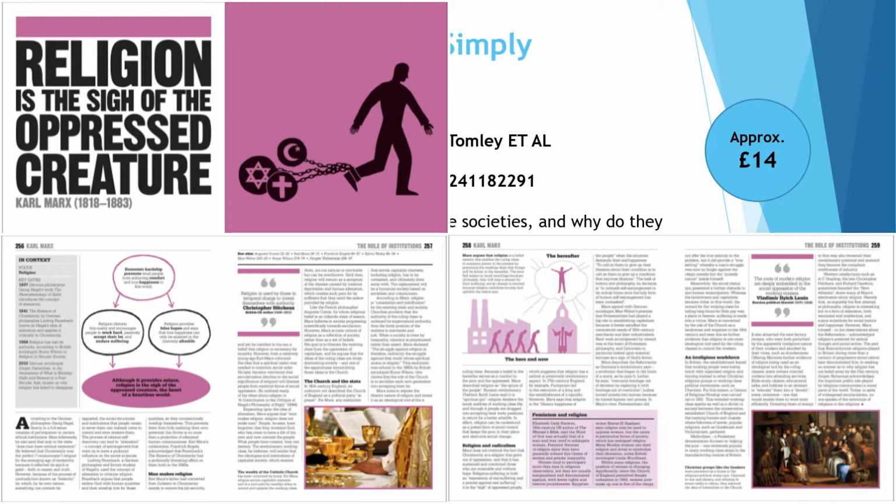So you'll get a topic, like a quote or a saying from a key thinker, which starts off each section of the book. It's a quote from a key thinker, and then it goes into their theory in a little bit of detail, providing some context, some background, some explanation. As you can see here, this first quote is from Karl Marx, talking about religion as a sign of the oppressed creature. And it goes through to explain what that means.